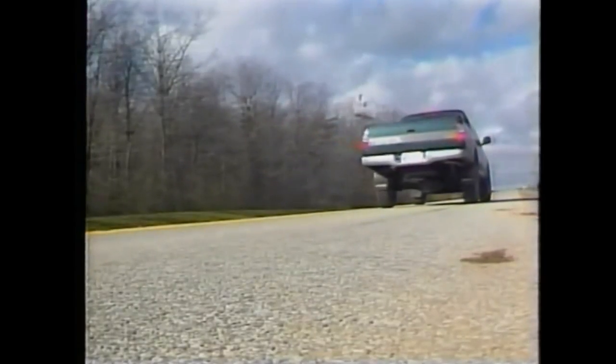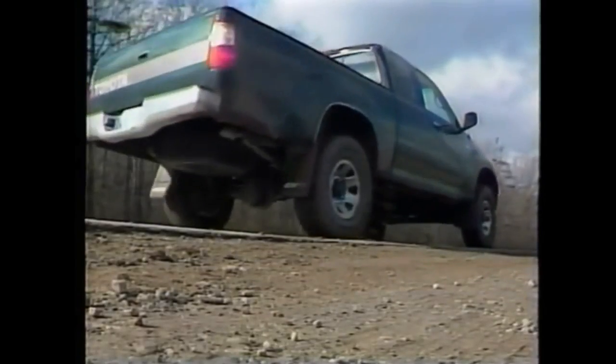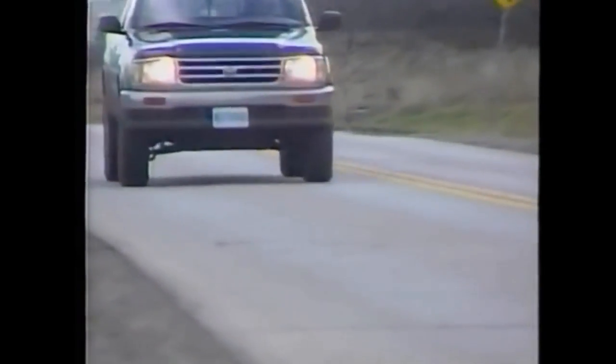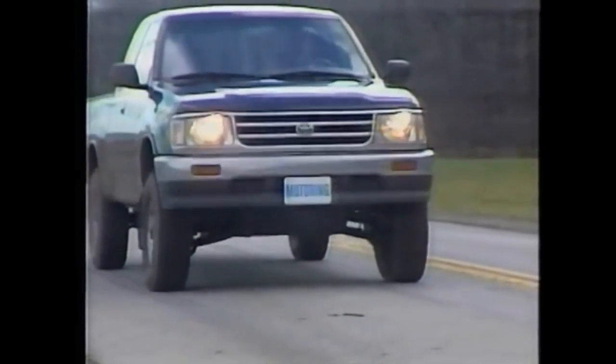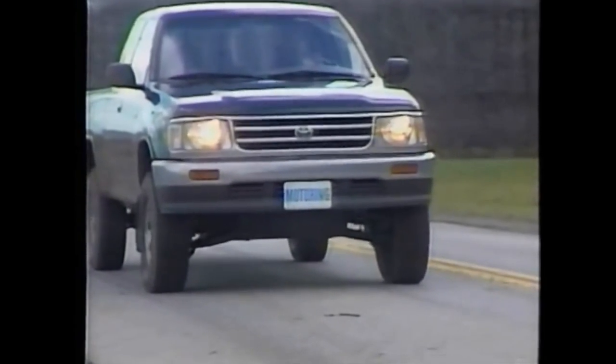The T100 comes with front discs and rear drums and is offered with optional anti-lock. No complaints here at all. The stops are short, straight and predictable, and the ABS stays out until absolutely needed.